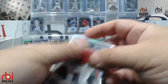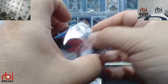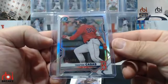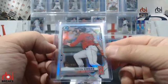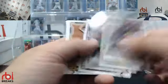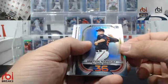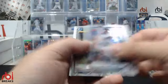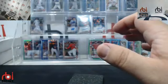numbered out of 499. That is number 331 out of 499. Tristan Casas refractor. Top 100, Grayson Rodriguez insert, Bruhan and Laura chrome. And finish out with paper. All right, we'll clean this up and we'll get into the last box of the break, box number 6.